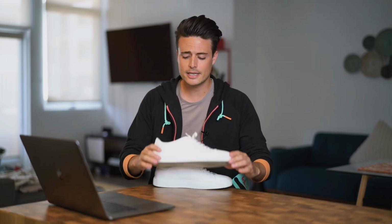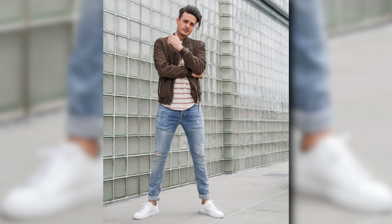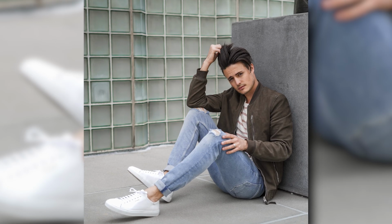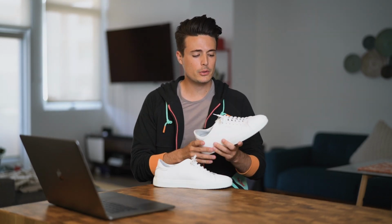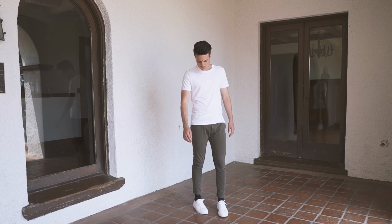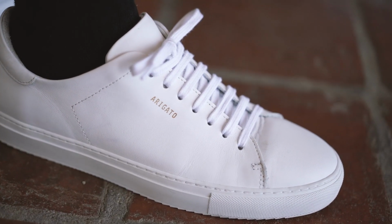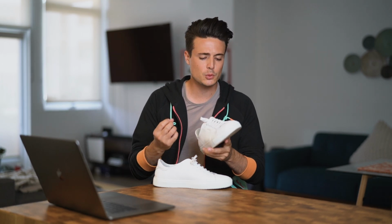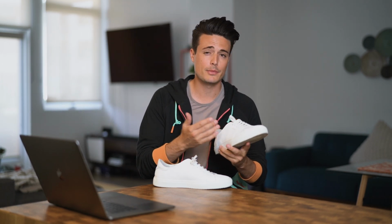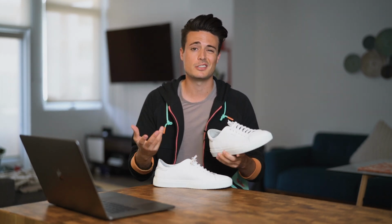So these right here, the Axel Arigatos, these go for $245. And a full leather upper, high quality leather as well, and also a really high quality rubber sole at the bottom. But you can always see luxury sneakers on the internet and you don't really understand maybe the hype or the reason why they cost so much. Once you get a pair in hand like I did, I start to understand the creases when you walk in these, they just look more natural, they look more refined. The more you walk in them, the better they get and the better they look, whereas cheaper sneakers just start to deteriorate and fall apart.